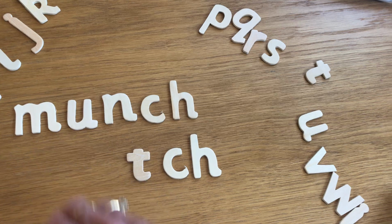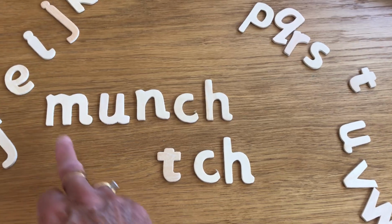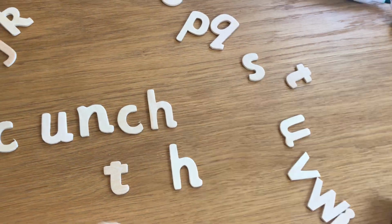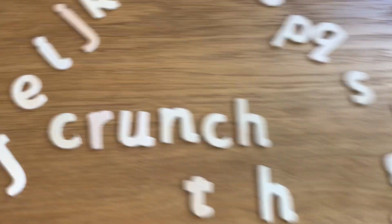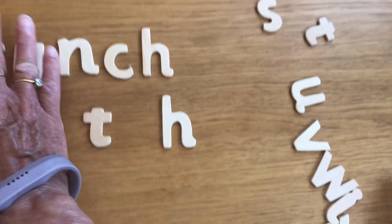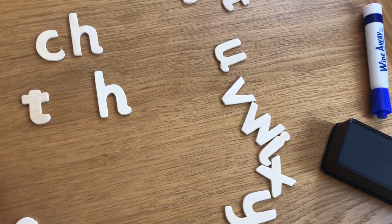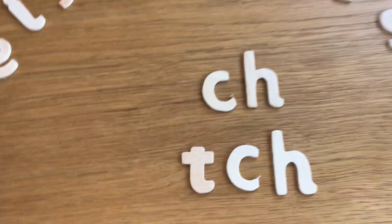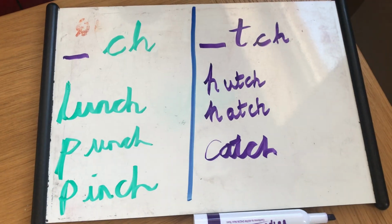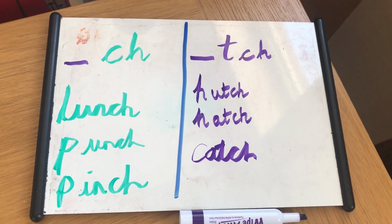Or, if we're very clever and having a good day, we can put a blend in and put in a C and an R to make crunch. So just to remind you children, today's two sounds, find my other C, were tricky, ch, ch. We made our list here, and then later on, maybe after a snack, you could make some sentences for me.